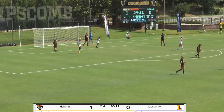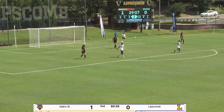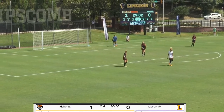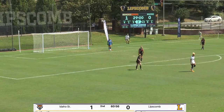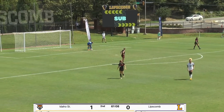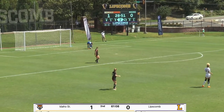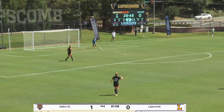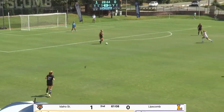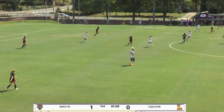Two Bisons with a chance. First Shirk, then Perry. Neither able to squarely connect. And the chance goes awry. Well, a physical challenge, one possession for the Bisons on the far side. Immediately a ball played into the box. Shirk was running free. Perry did have a body on her. She was able to put a foot on it and redirect it in the vicinity of the goal. But it was just off the mark.